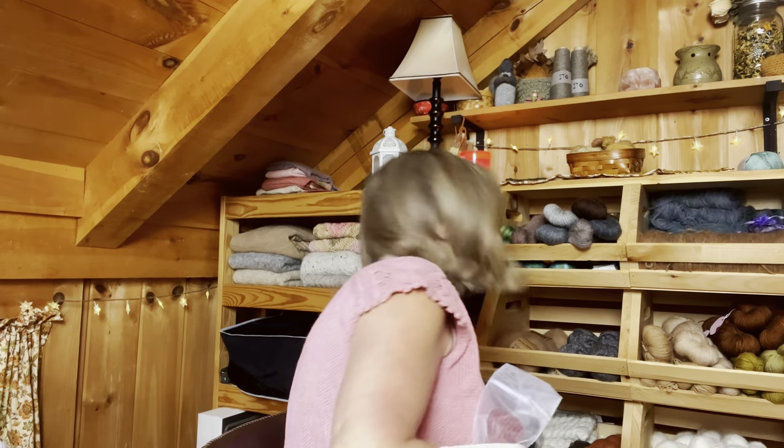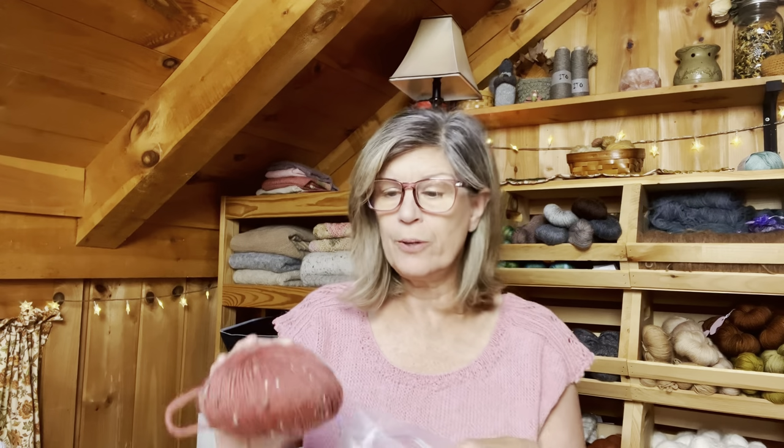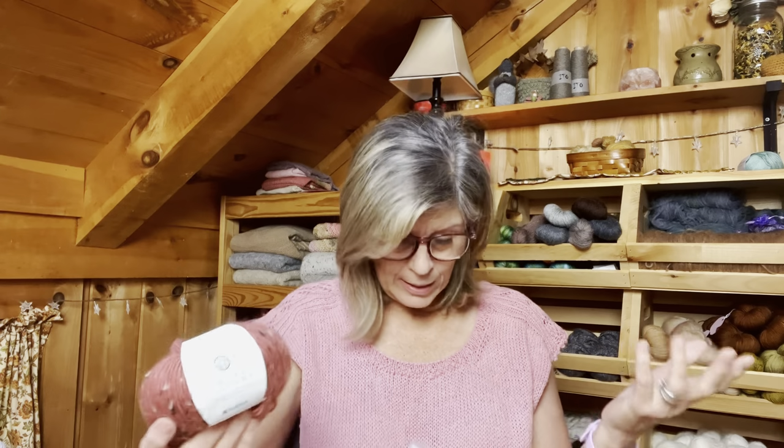And I've shown you this yarn so many times. This is the Hobby Tweed Delight, this beautiful clay color, which I just love. I love everything about it. It's an 85% wool, 10% acrylic, 5% viscose, 109 yards for 50 grams, so 218 per 100 gram skein. And I have tried to knit so many things with this yarn. I think it's a curse.